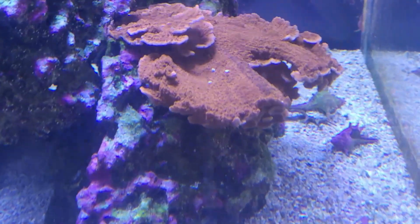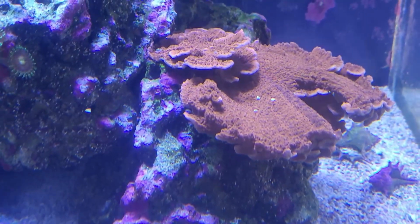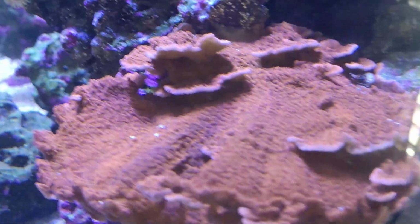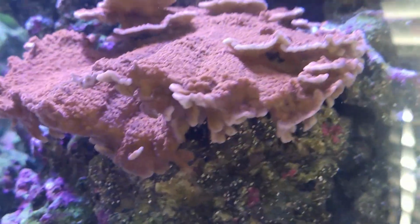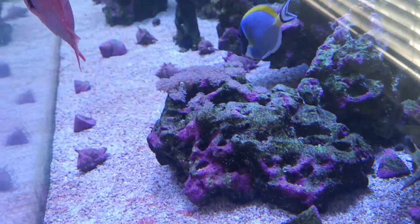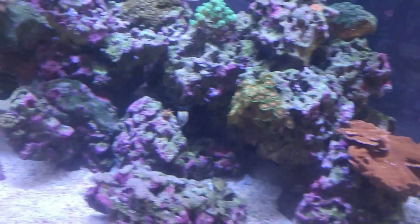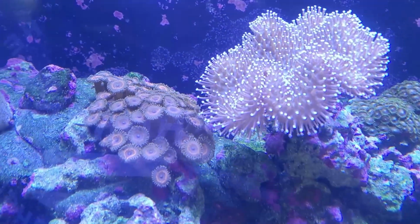So this Monipora is growing. It's finally attached itself to the rock. It was having issues with staying attached to the rock, but now it's finally attached. Still haven't taken Vinny out. I got a container to catch him in, but just haven't done it yet.